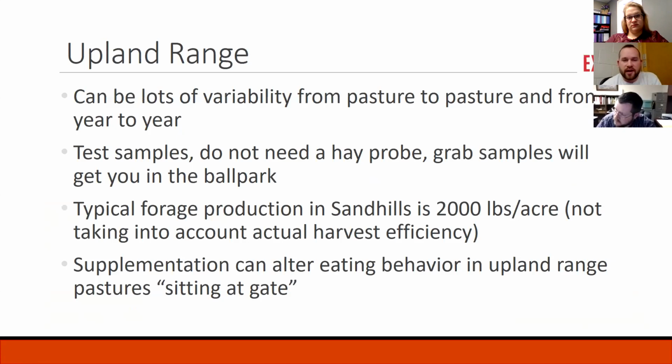That doesn't mean we have to drag a baler out there and get a bale and shove a hay probe in there. We can get a grab sample and send it in and get some idea of what our overall quality is on our feeds. Obviously, as the winter progresses, the quality is going to go down. We're going to look at a slide that goes over that a little bit later.